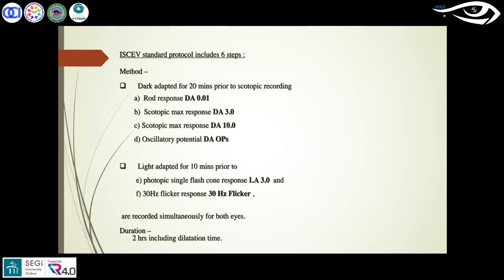And then the eye is light adapted for 10 minutes. And then the photopic response of the cone LA 3.0 and the 30 Hertz flicker test is done. So these are done one after the other, and it's done for both eyes. For the ERG recording, the pupils need to be dilated and dark adapted first and done simultaneously for both eyes.